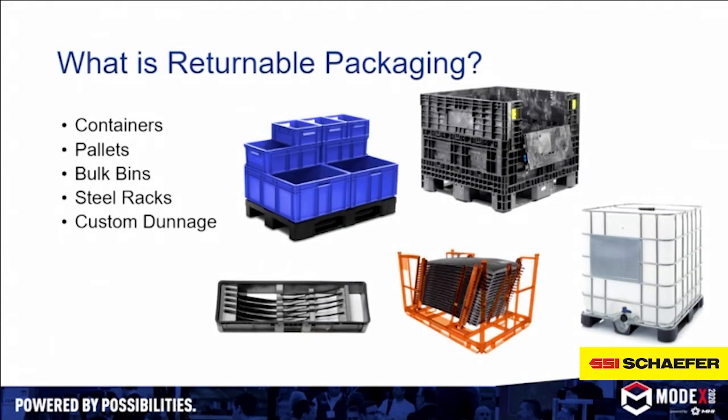So the first thing is the company we work for makes plastic returnable packaging, but the important thing to know is that returnable packaging really comes in a lot of different shapes and forms. Steel racks, even wood crates sometimes are reused over and over again. Obviously, liquid bulk containers is another form of returnable packaging. You can see things all the way down to dairy crates and shells for beverage companies. So there's a lot of different shapes and forms, and for the most part, we're trying to talk in very general terms about returnable packaging and not getting into the details of a specific industry.